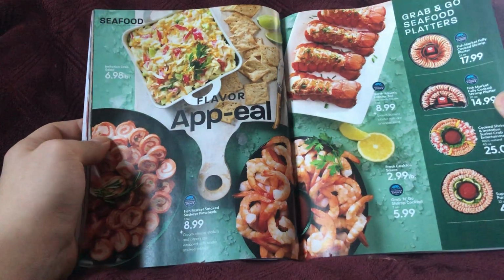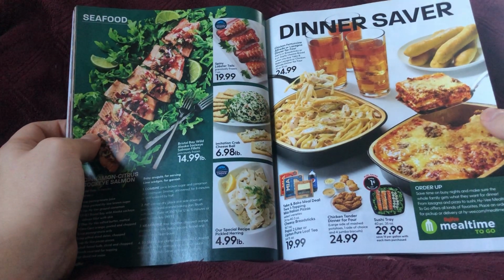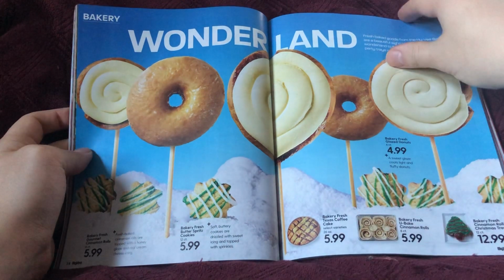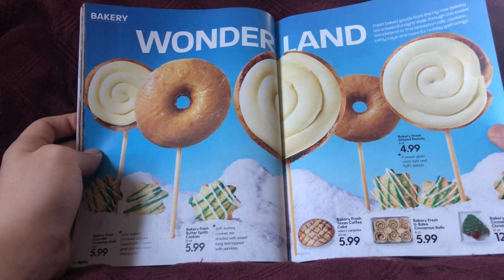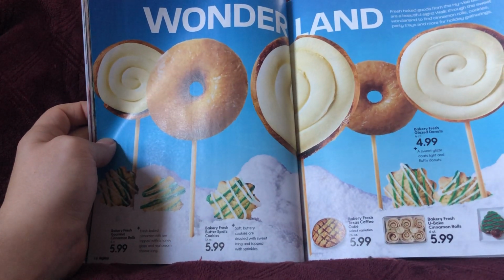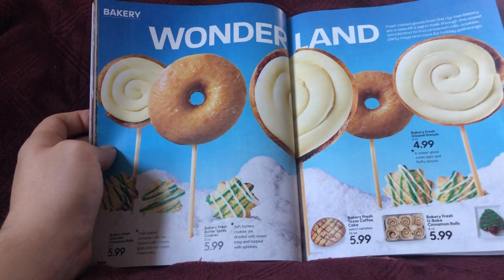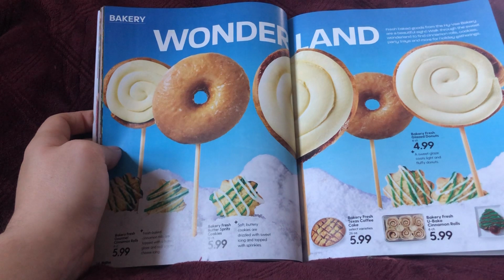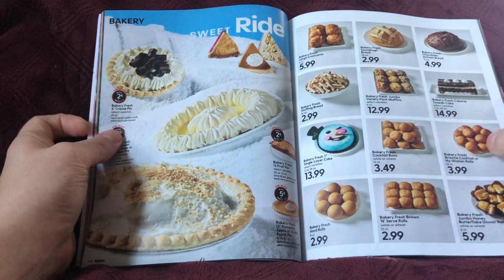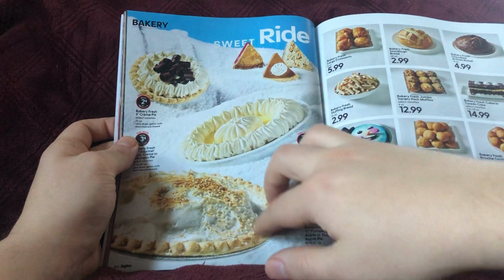Dinner's section. My favorite section. I gotta be careful about eating all the baked goods. I love donuts a little bit too much, I think. Christmas roll, Christmas tree, that's cute. And the pies. I love this. This is so cool to me.